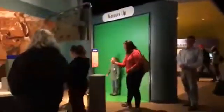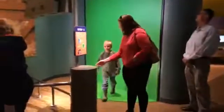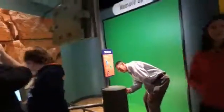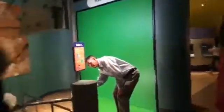So over here is a measure up. I did this before. They take a picture of your arm span, your wingspan, if you will. You spread your arms out on the green screen, and then they tell you how your arm span measures up to how tall you are.